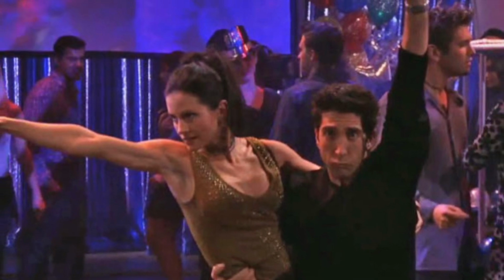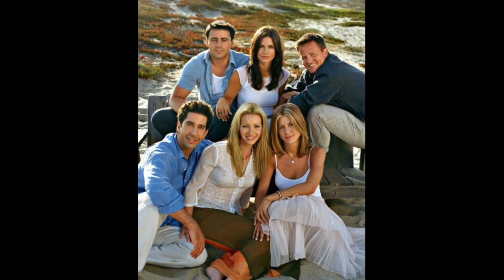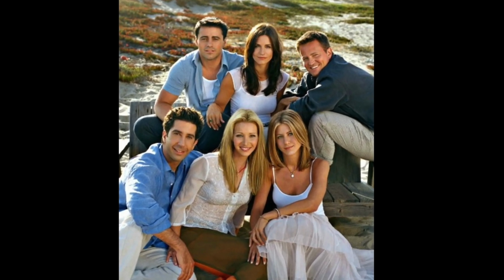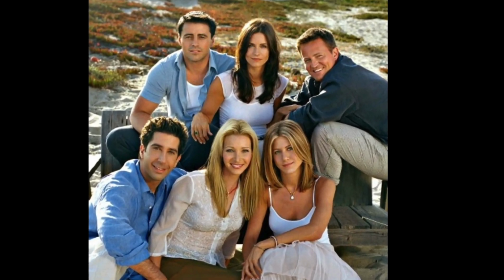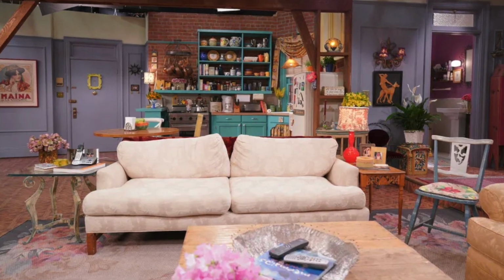The apartment was rent-controlled, which means that Monica was able to pay a very low rent, even though the apartment was in a prime location in Manhattan. The apartment is now worth an estimated $6 million.